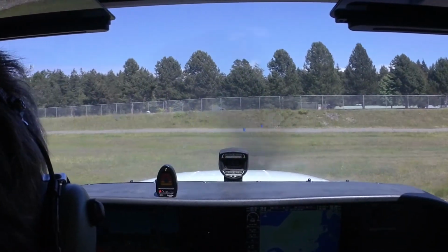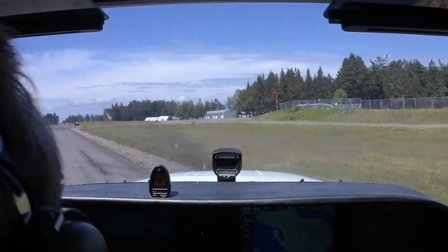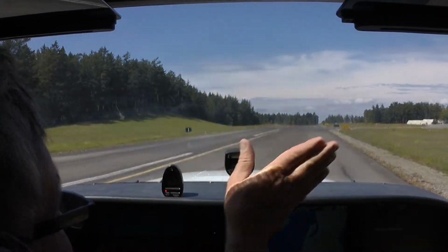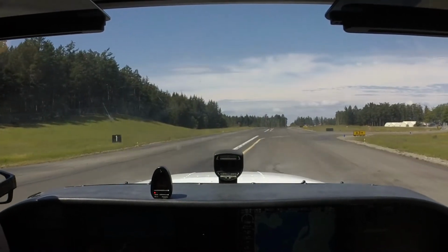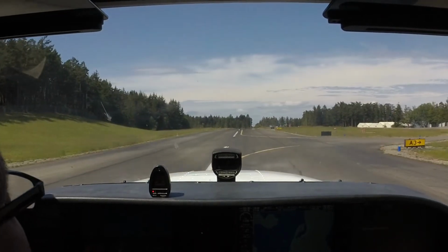A bit of power there. Nice job there. We're going to exit the runway southbound. Exit right and then take a left. Line up back with the runway. Don't want to take a chance at a touch and go because it's such a short runway, and trees at the end.